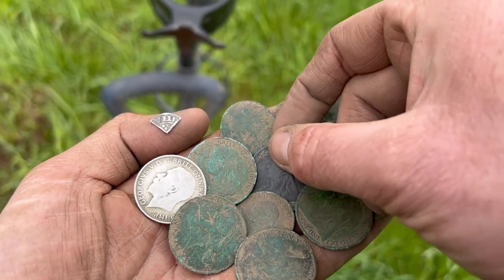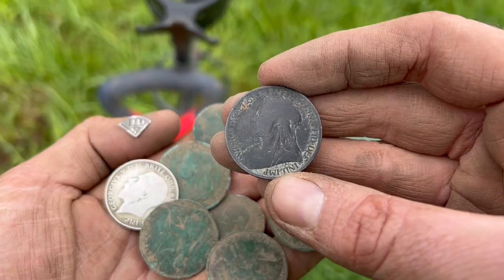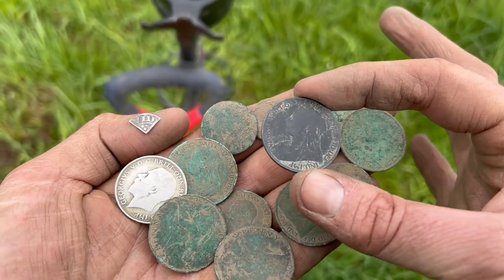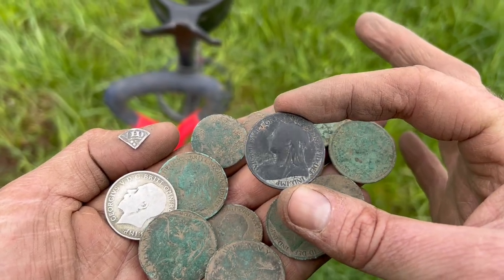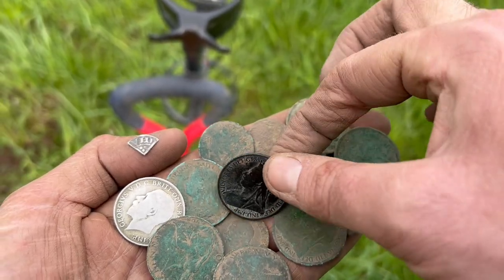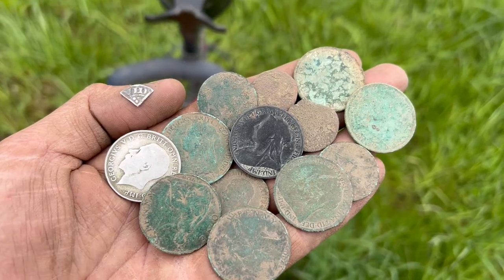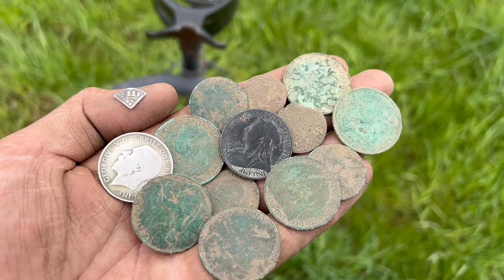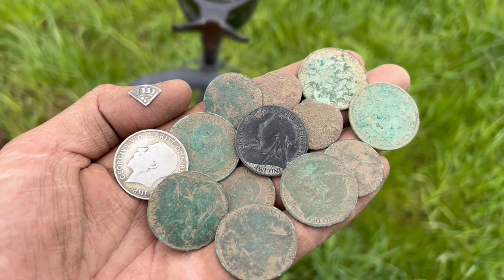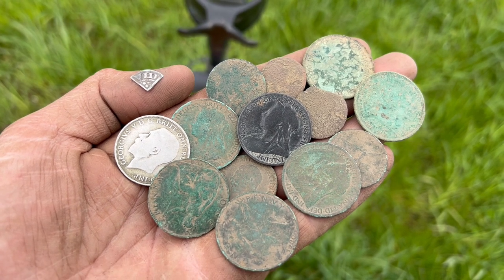And I had no idea as well how much of a different patina was on that Victoria coin. Look at it, it's almost black. And that must probably be because it was next to that iron, possibly. It's changed the way that it's corroded, but there we go. 14 coins. I could actually equal or maybe even beat yesterday's record. That would be quite something.